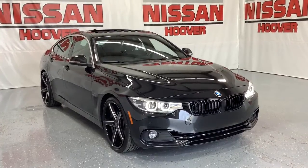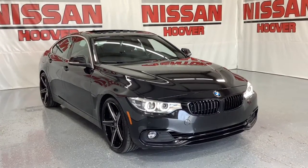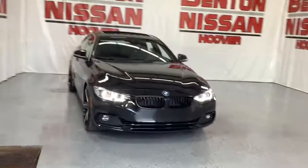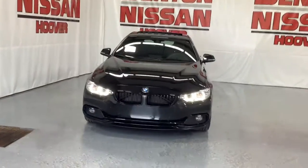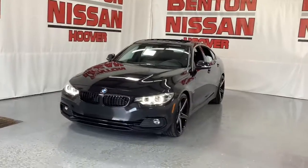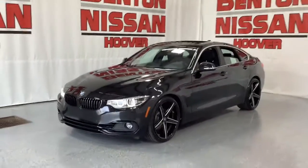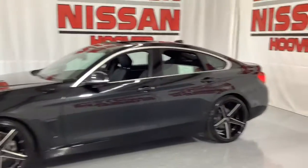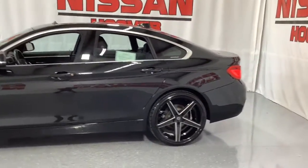Check out this 2019 BMW 4 Series. With less than 35,000 miles on the odometer, this vehicle provides excellent value. This vehicle delivers the style, comfort, and efficiency you need to meet the needs of today's lifestyle. Confidence comes standard when you're behind the wheel, prepared for the journey ahead.